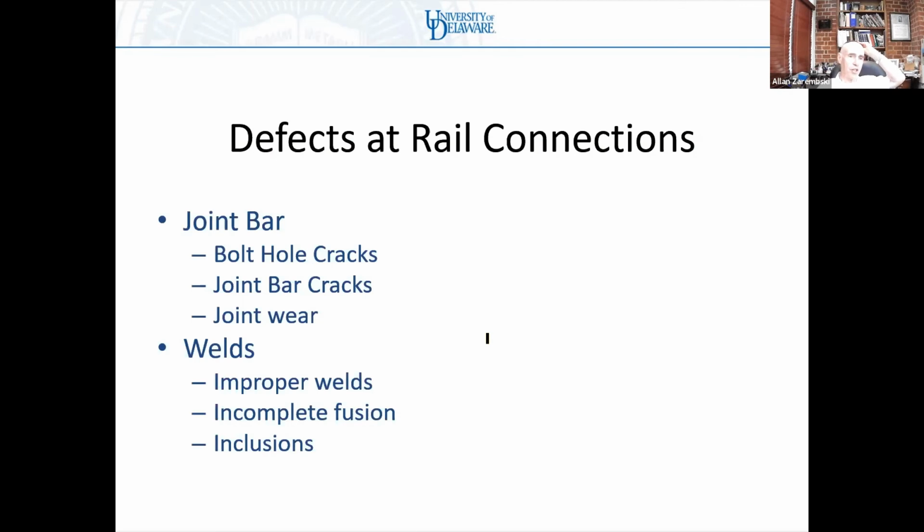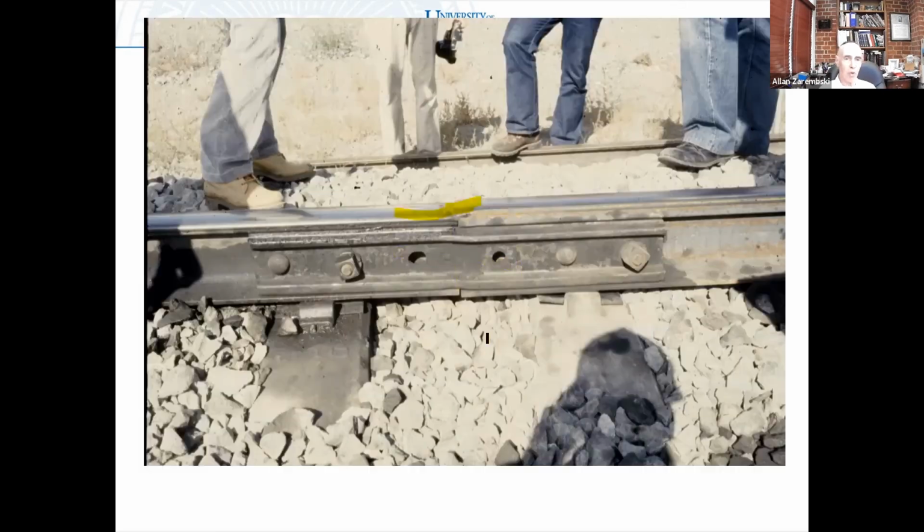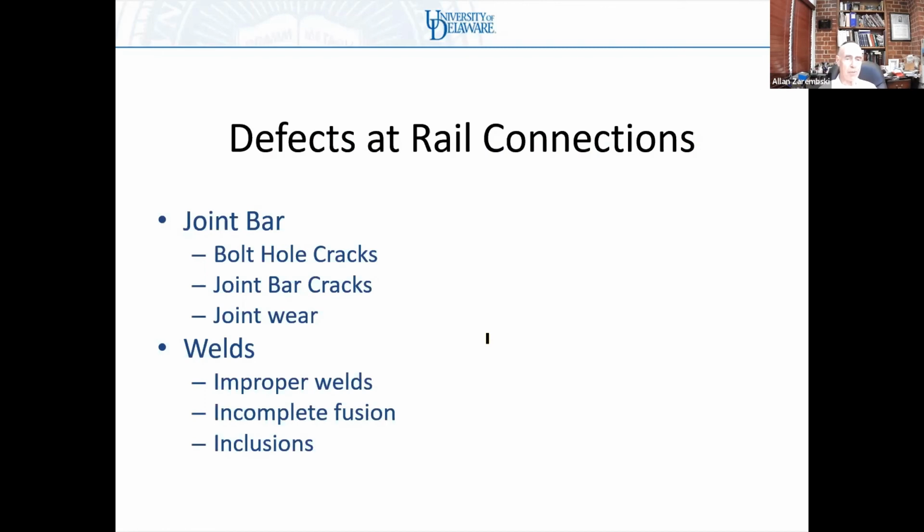Defects at rail connections. Let's talk some more about what happens at the connections themselves. So this is the rail surface defect. What happens at the connections?